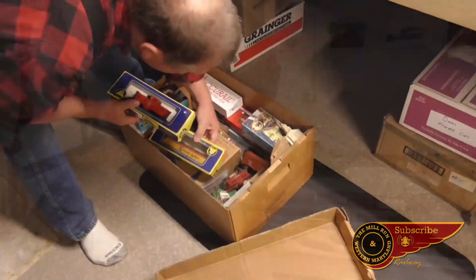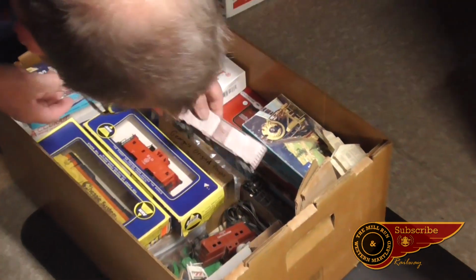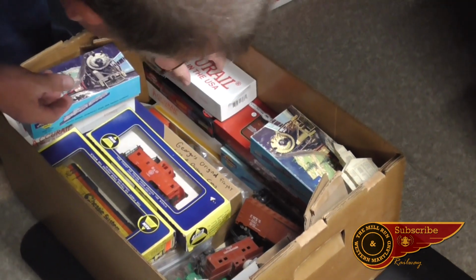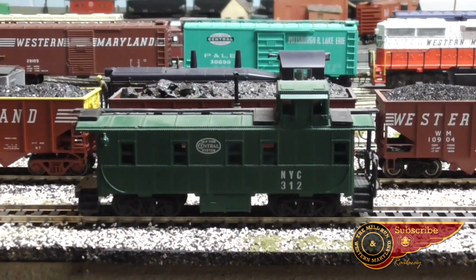You know you have a lot of rolling stock when you're digging through a box to find a specific car and you can't find it. You've got too much. You know, I just had to ask George.